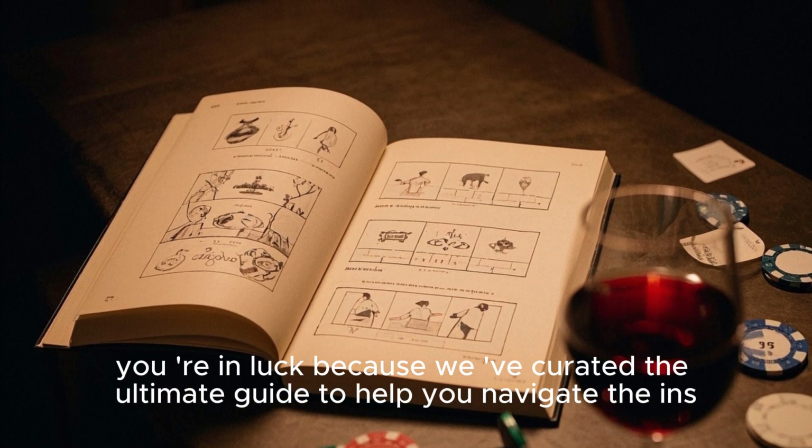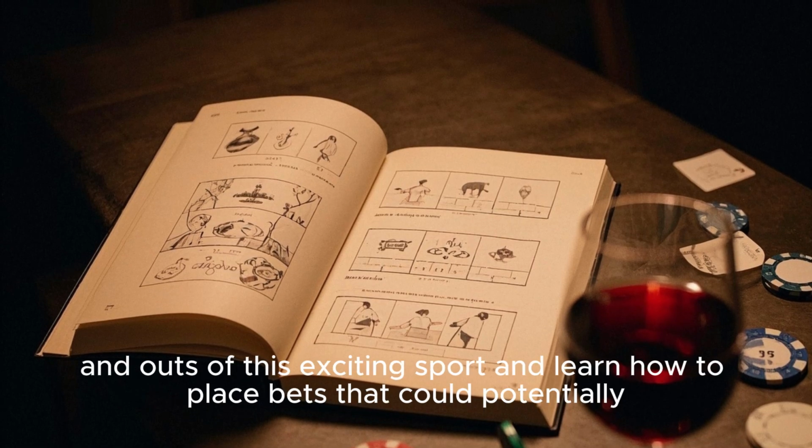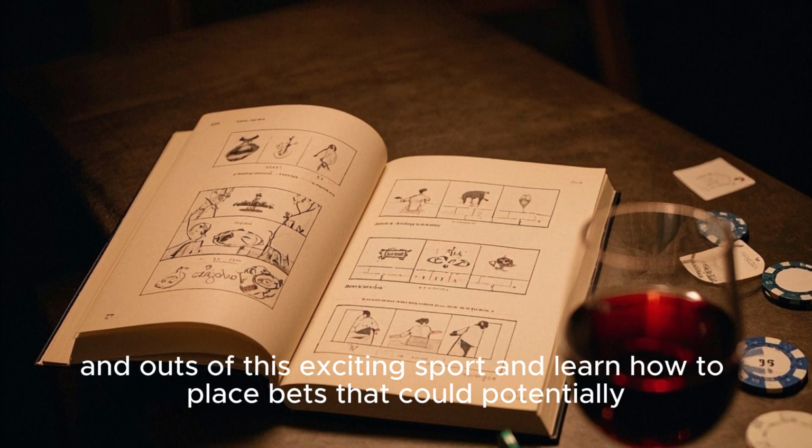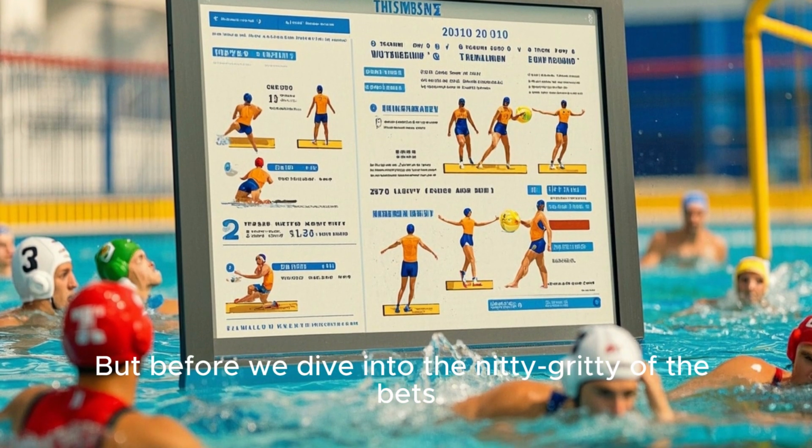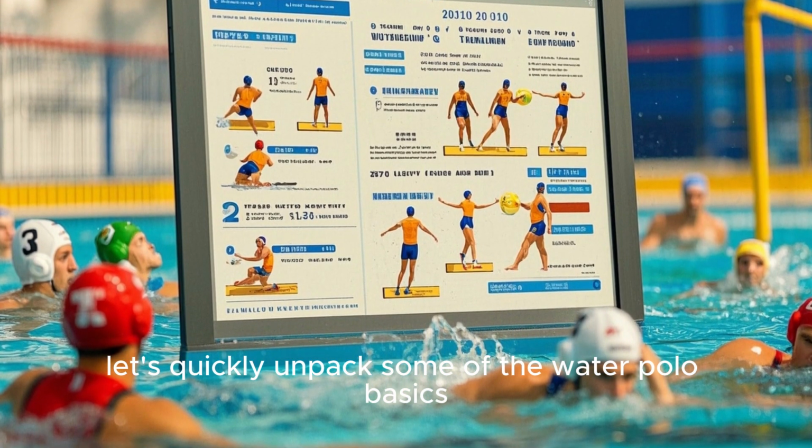because we've curated the ultimate guide to help you navigate the ins and outs of this exciting sport and learn how to place bets that could potentially turn you into a water polo betting pro. But before we dive into the nitty-gritty of the bets, let's quickly unpack some of the water polo basics.